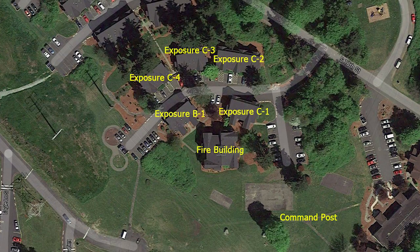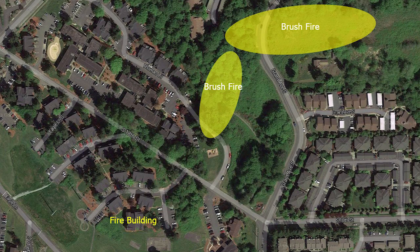The Regency Wood apartment complex was built in '81. We inspected it a year ago. This whole complex is tight. The roads are tight to the complex. It's next to an inter-urban interface between wildland and apartment complexes. We'd had 80-degree plus days for 12 days in a row.